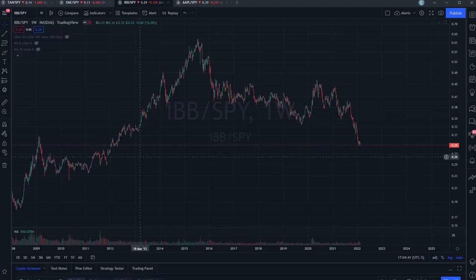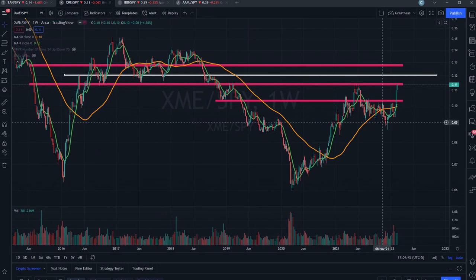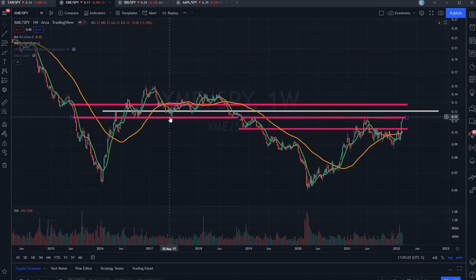We'd like to cover the sector ETF, XME versus SPY. This is a very good way to visually see relative strength in a sector. As we could see, these two had a sort of range here. We had a mini breakout at this light, or dark pink, sorry, level, and retested another dark pink level. This one in particular, this 0.11 level, is very good weekly resistance. So I think any sort of breakout here would definitely lead to a test of this white level and most likely lead to this other test at 0.13.